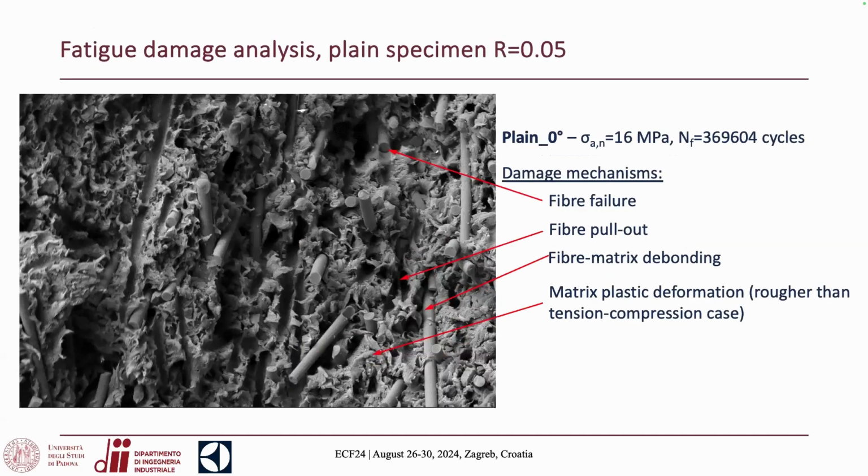And the same damage mechanisms were observed also in the case of tension fatigue, as you can see here in the case of medium cycle fatigue regime. We can see here fiber failure, fiber pullout, fiber-matrix debonding, and matrix plastic deformation. In this case it is more evident because in tension fatigue we now have the pressed effect during the compression phase of fatigue loading, and therefore the matrix surface seems rougher than in the case of tension-compression fatigue.